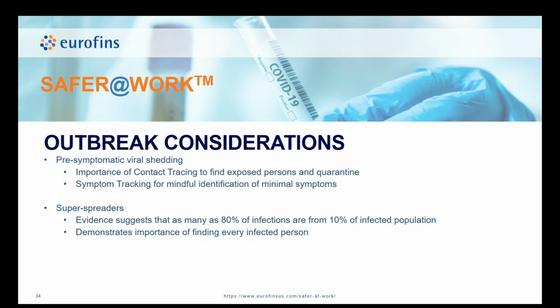A few considerations for why outbreaks are bad, but particularly bad with COVID-19. We know there's pre-symptomatic viral shedding. Aside from Sentinel testing, we definitely want to try to find the people who are pre-symptomatic and shedding virus, and there are emerging studies showing this percentage may be even higher than what we had thought before. But it really shows the importance of contact tracing. When you do find an exposed person, how do you contact trace and find all of the people who may have encountered that person, and quarantine everyone, so that we can implement testing throughout their quarantine and ensure safety.